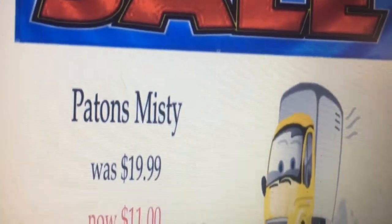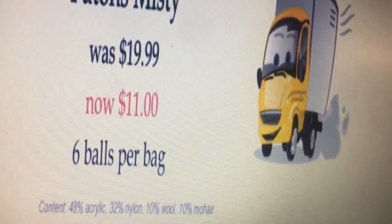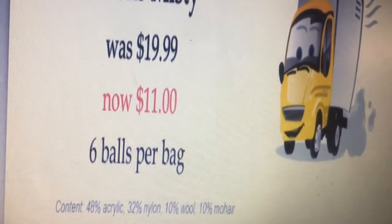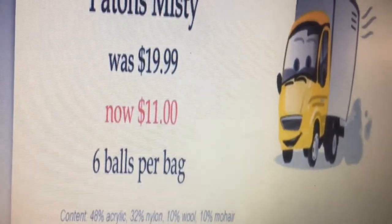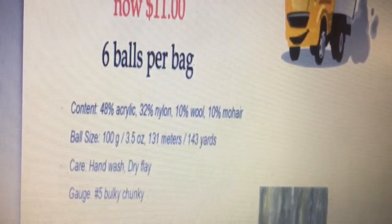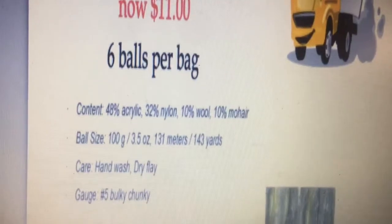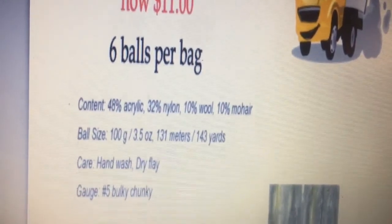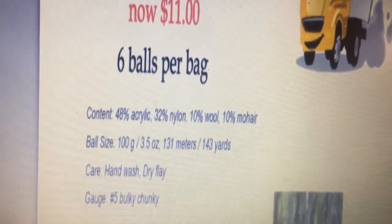Then there's Patons Misty, $11 for 6 balls. So that's a little bit more than $1 per ball. I'm sorry, bad math. That's a little bit less than $2 per ball. Oh, the maths. So this one is 48% acrylic, 32% nylon, 10% wool, and 10% mohair. 131 meters and 143 yards, number 5 bulky.